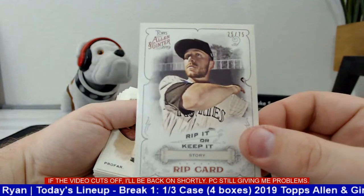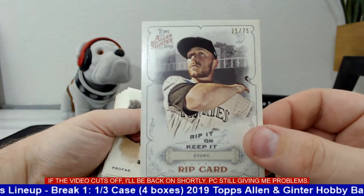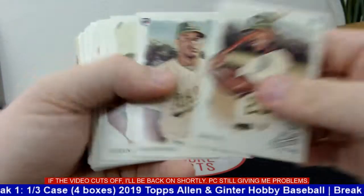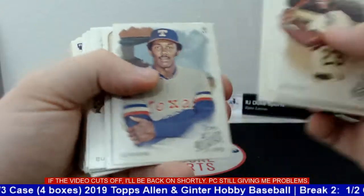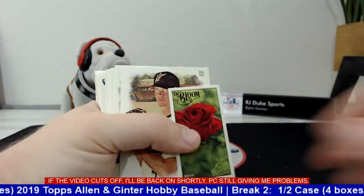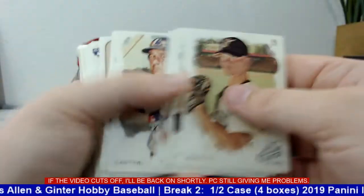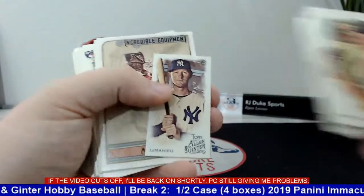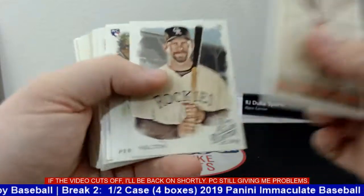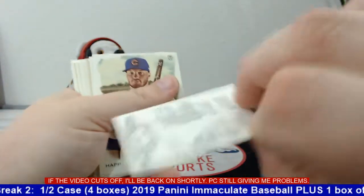Now you have a decision. Rip it or keep it. Let me hear from you. I'm not so sure if that even counts as the third hit. Yeah, I think it does. Okay, it does, yeah. The rip cards are counting that way. Bloom, another base there. Mayhew, Ginter back, Yankees. Ron Carew, base.